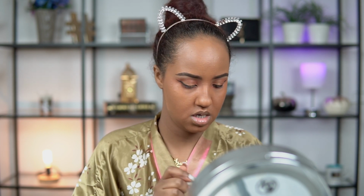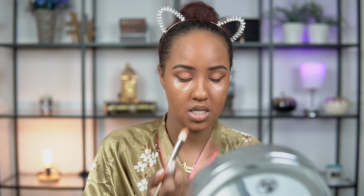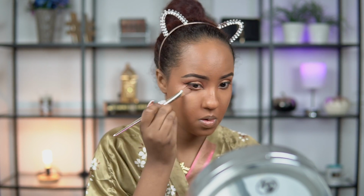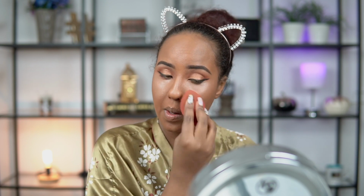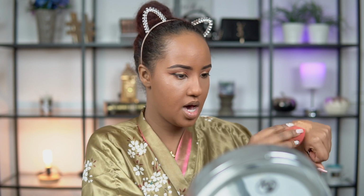Then next I'm going to take my concealers in Deep Tan and Deep Golden for my under eyes. You guys already know this routine. I've been using my Real Techniques to blend out my concealer. Then I'm going to take my beauty blender and blend in my foundation and my concealer around it. I'm going to take the other side of my beauty blender and tap off the excess.